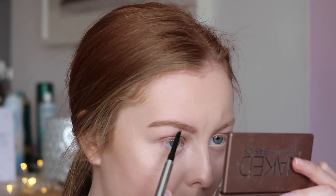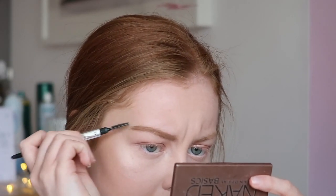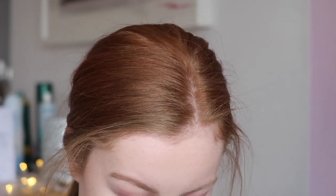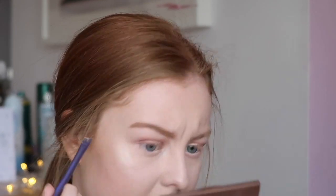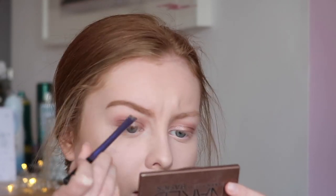Honestly, look at the difference. And then I'll go in with my Real Techniques brow pencil and the shades WS and Naked 2 from this small palette. Just go over it to like set it in a way. Right, okay, back brows are done. Yeah, they're okay. We can maybe tweak them at the end.